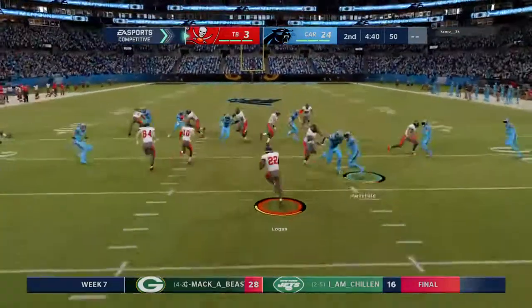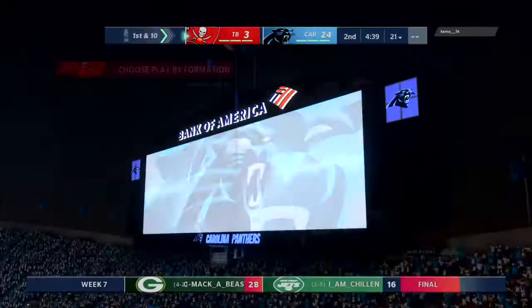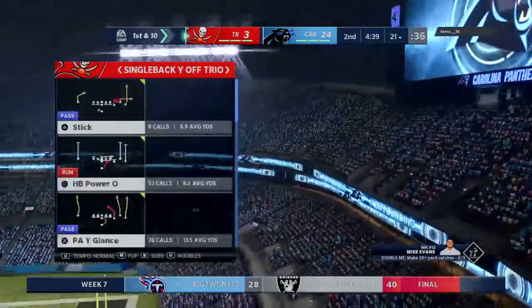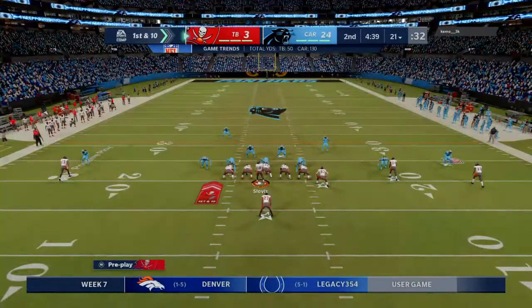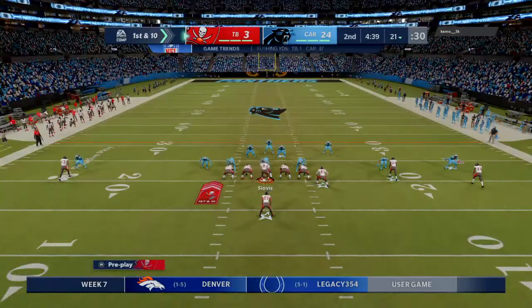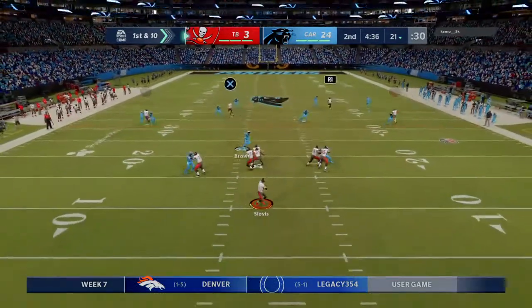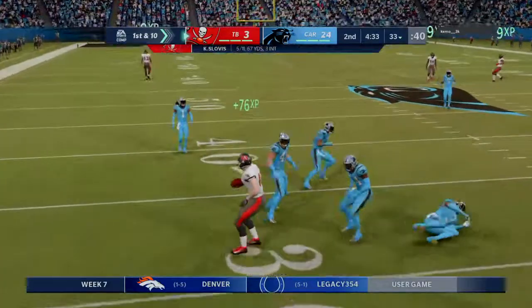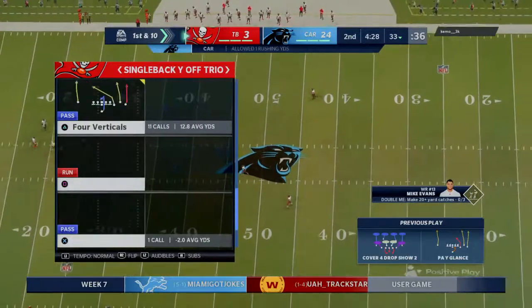This is T.J. Logan to return it. And he'll get it up across the 20 to the 21-yard line. On the return, the Bucs take over 1st and 10 at their own 21-yard line. After the pick six, they go right back to the air. And oh, look at that, a diving catch. Nice way to start the drive, a gain of 12 and a first down.